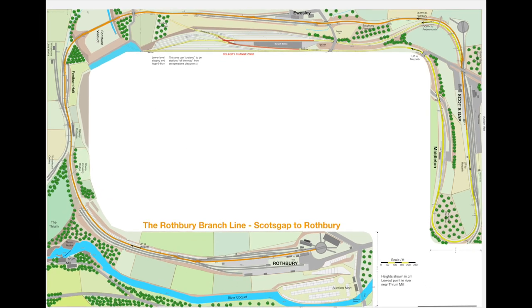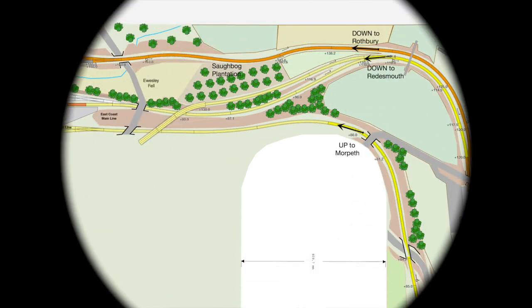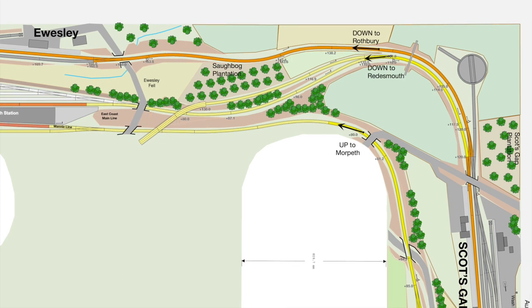Amazing. To be honest, I'd probably develop that part of the track plan first, and then, time, money, inspiration, etc. permitting, I'd consider working on the peninsula. But first, to get onto the peninsula, you need an entry point. And that starts just back up towards Scott's Gap, and gains enough height so we can get over the fiddle yard tracks onto the peninsula.